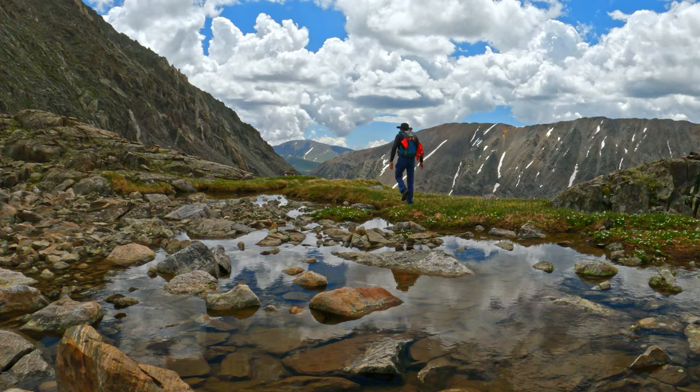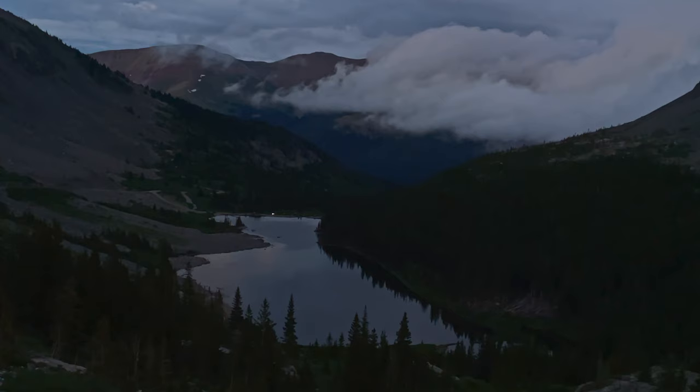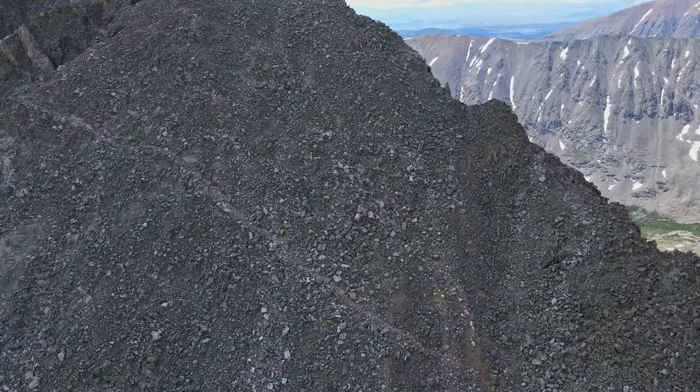Got here the night before a little bit early, and it is one beautiful scene, just watching that giant fog bank roll in over the lake. Good morning. We are here on the approach trail, the Quandary Peak West Ridge route.